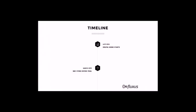And I could say with a reasonable degree of confidence that there was no way to have hit those dates without using Drupal, because it just gave you so many pieces of the jigsaw all at once that enabled you to stand up something that people could use. Some of the bits that went out in that original version were very rough and needed to be refactored later, but it enabled you to get the user experience out there so that people could start interacting with it and you could start learning from it.